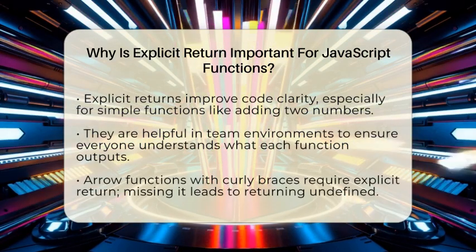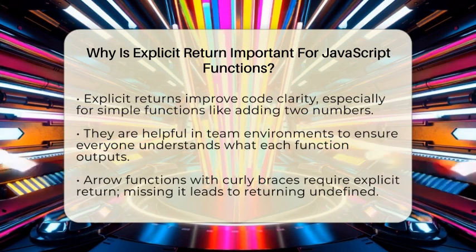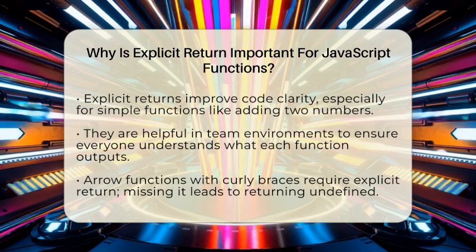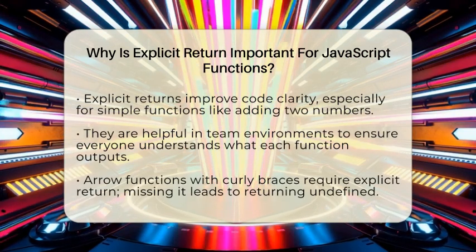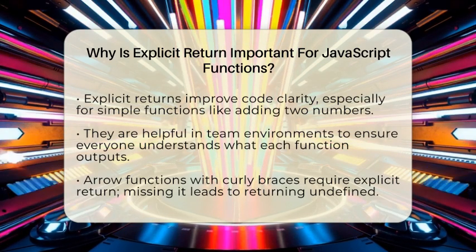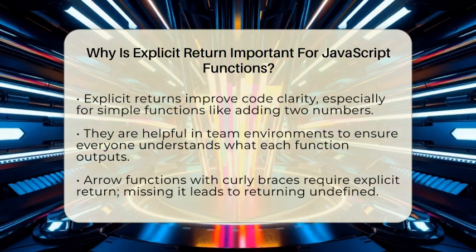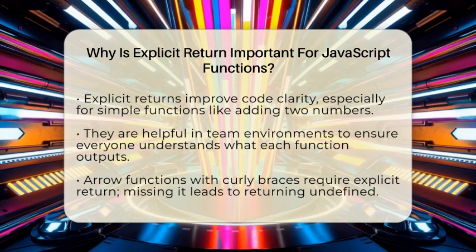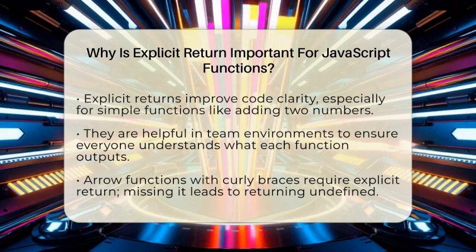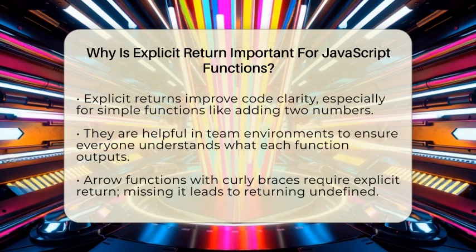In JavaScript, if you don't write a return statement, the function automatically returns undefined. This is true for regular functions and arrow functions. For arrow functions with curly braces, you must write return explicitly. Otherwise, they will also return undefined. This can trip you up if you forget, leading to bugs that are hard to find.